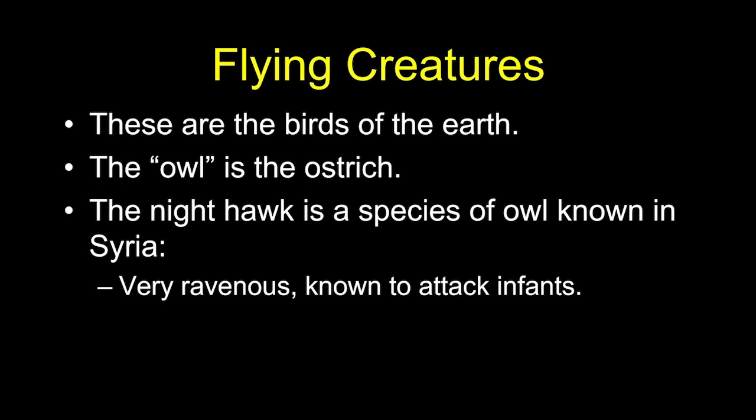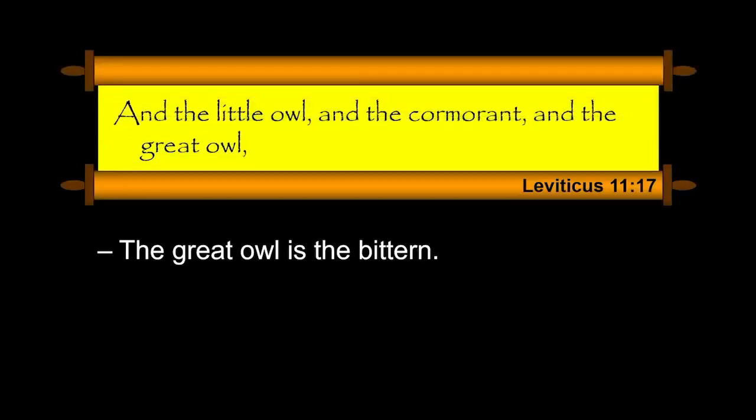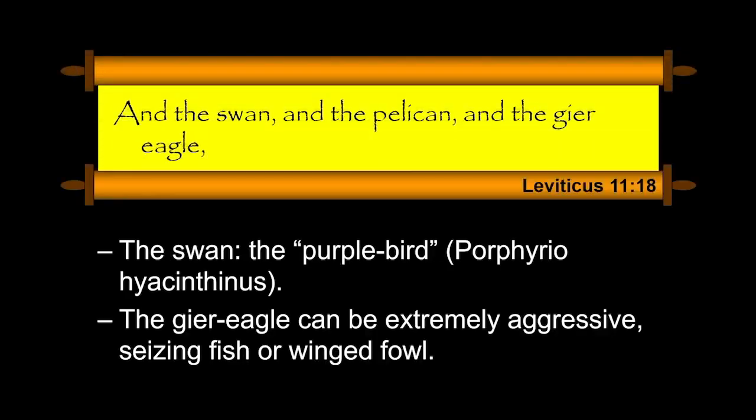These are vicious. They sound colorful, but they're vicious. The little owl and the cormorant and the great owl. The great owl is the bittern in the minds of these. And the swan, or more precisely, the purple bird, Porphyrio hyacinthus. I guess I'm not a bird lover. I'm not an ornithologist, so I'm probably mucking this all up here.